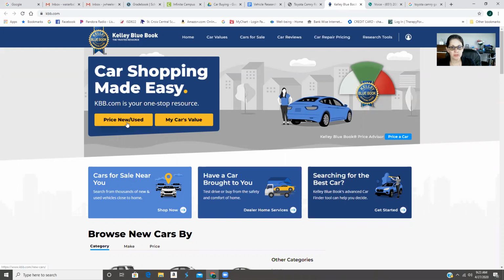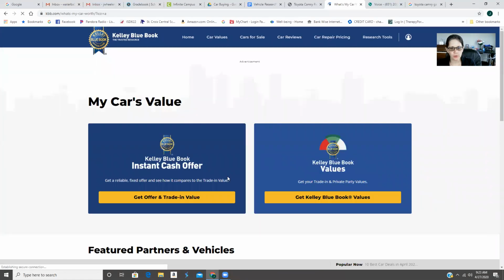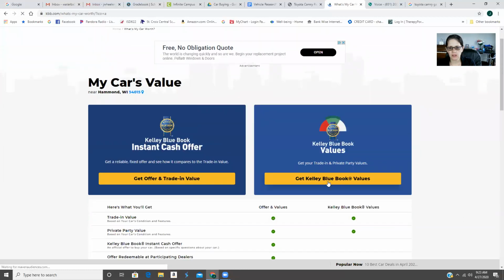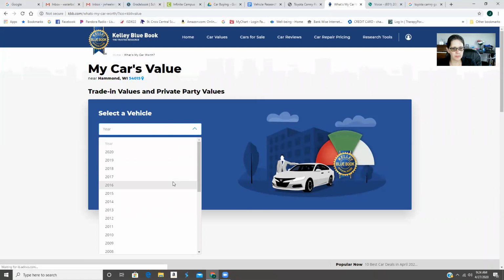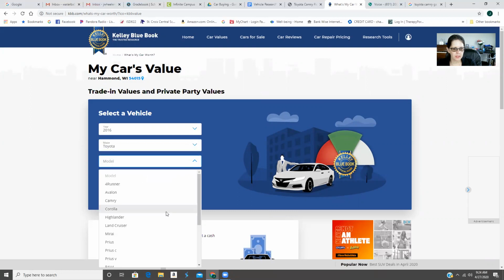Where it says car shopping made easy, kbb.com, your true one-stop resource, there's price, new and used, and you can look there for actual cars for sale if you want. But what I need is my car's value on here. So I'm going to click on my car's value, and then you don't want the offer or trade-in value. That's much less. I want the Kelley Blue Book values. So I'm going to click on that. And then I'm going to, again, put in my car that I have. So I'll scroll down to the Toyota, do the Camry. Oops, where is it?